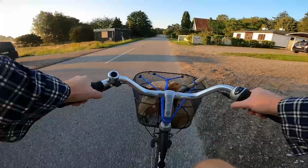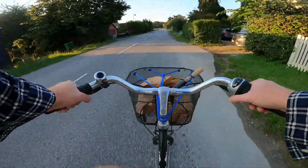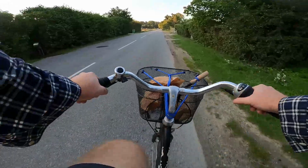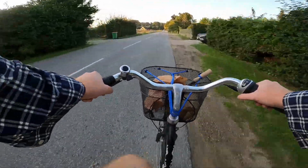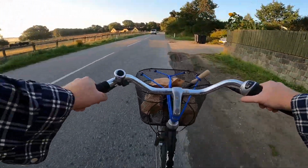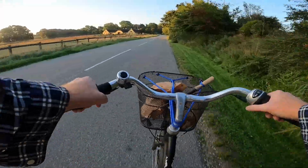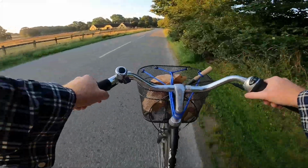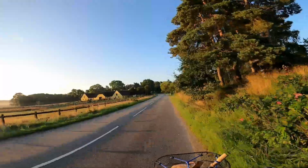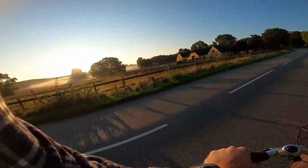So the morning mist is still being fried away by the sun, so it's still out on the fields. And it's quite beautiful with the low sun and the mist layer. I'll try to turn the camera. It's probably a bit difficult to see. Anyway, you get the gist.